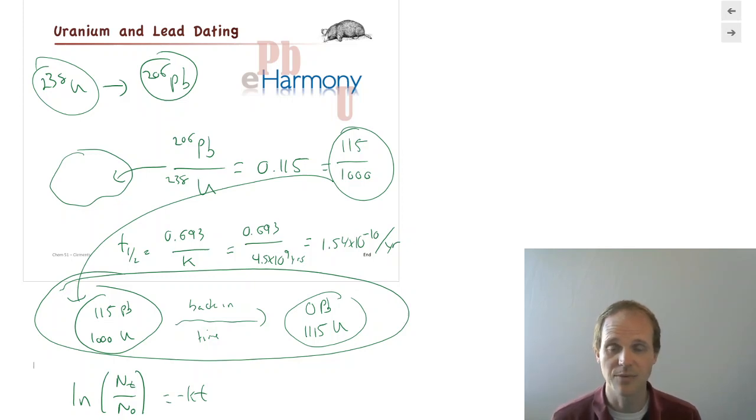All right, hopefully we've learned something in this chapter about the kinetics of nuclear radioactive decay, and also a little bit we learned about the strong force, and also a tiny bit about how to detect radiation.